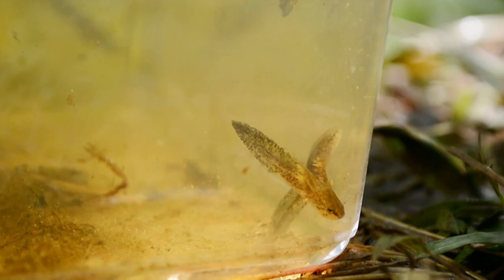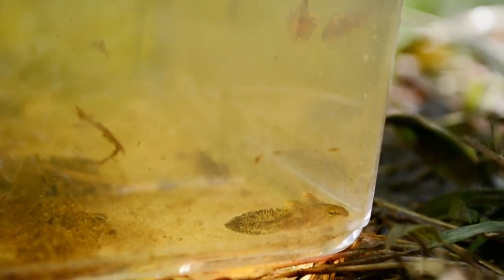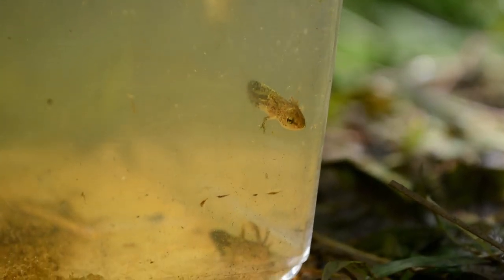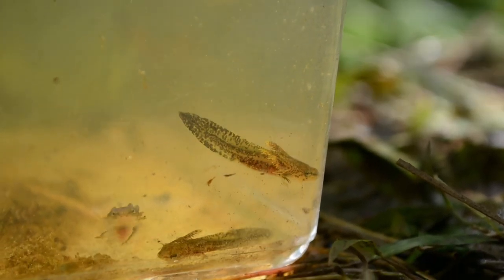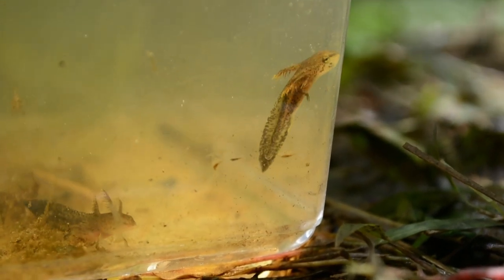Spotted salamander larvae of many different sizes reside in this vernal pool, and they have grown significantly since I last observed them as eggs. These salamander larvae are equipped with external feathery gills that allow them to breathe underwater while their lungs develop, and their paddle-like tail allows them to traverse their aquatic environment.